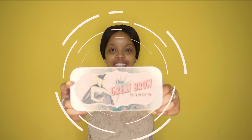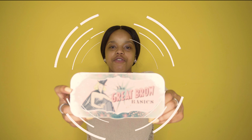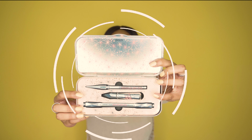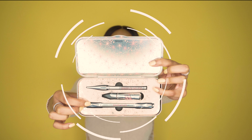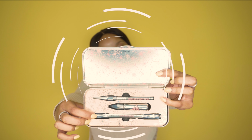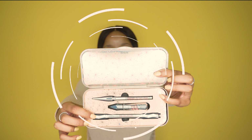Guys, this is the Great Brow Basics from Benefit. It comes with a thin pencil, a brow gel, and the Instagram pencil. It's thick, so it gives you that Instagram brow. Cool. I just want to be natural, so I'm going to use the top one.